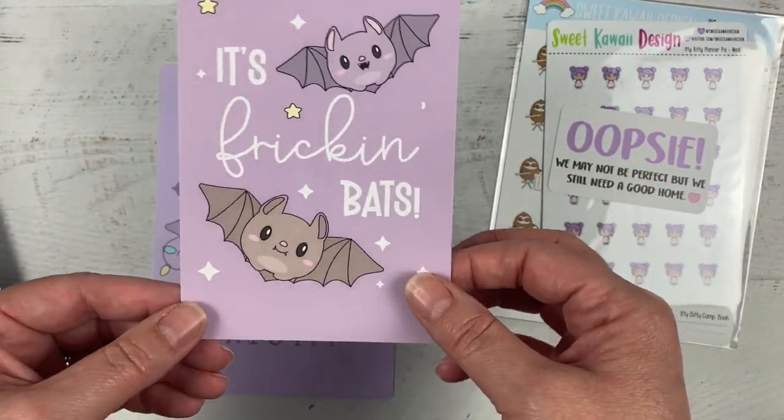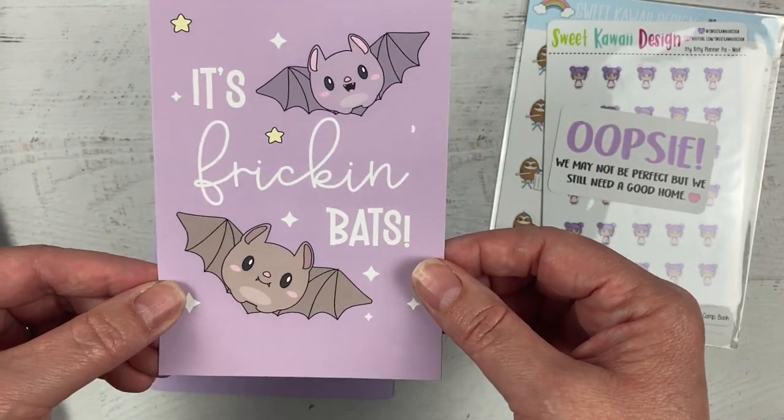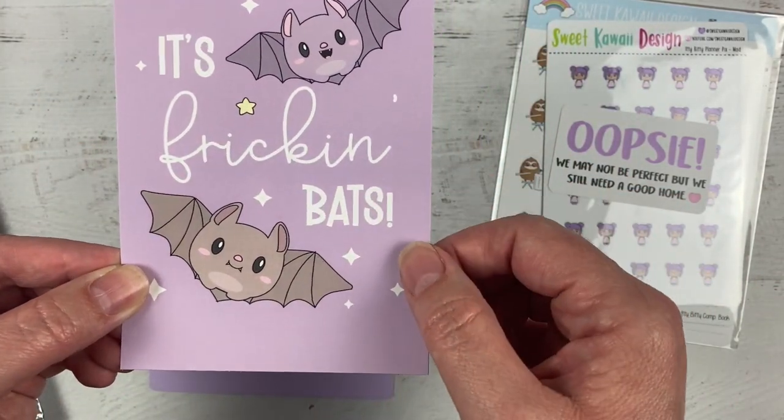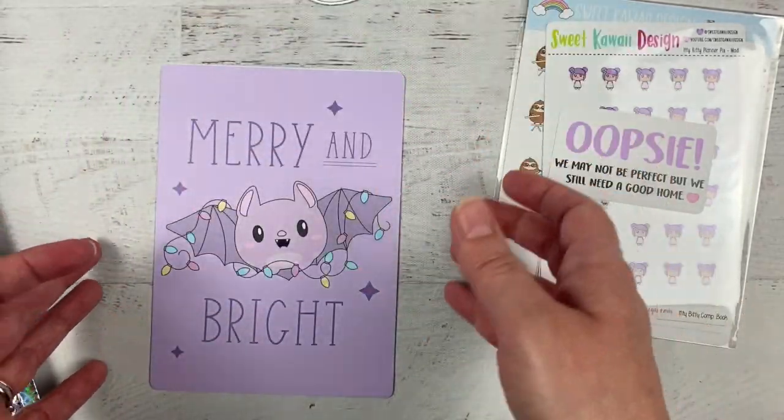I put them up. As new ones come out, I have three little acrylic stands where I keep these journaling cards, and then as new ones come up, I just replace them. So my little card and decorations kind of change.